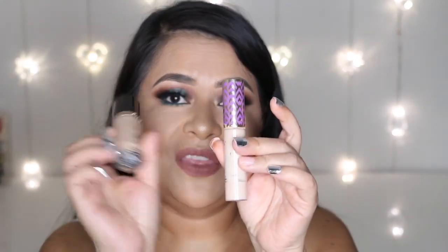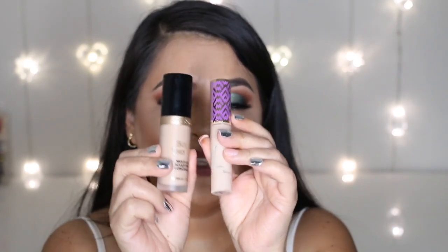I know that with my Tarte Shape Tape, I don't really have to be going in and out that many times. That's one of the reasons why I'm so happy, because I do like my Tarte Shape Tape, but this one has a lot less product as well than my Too Faced Born This Way concealer.